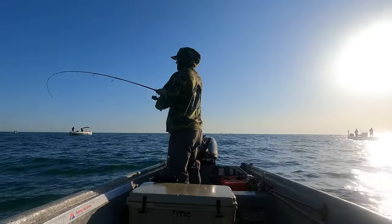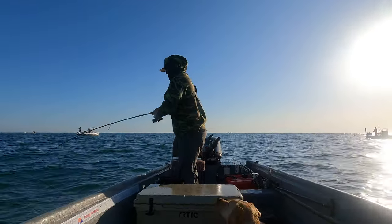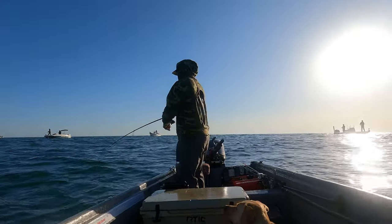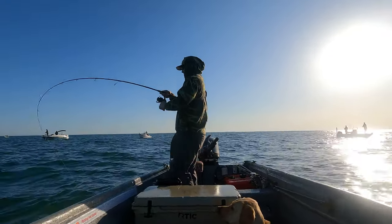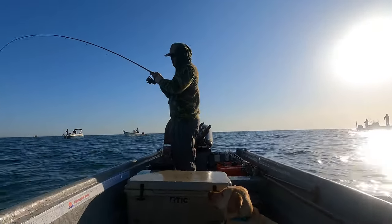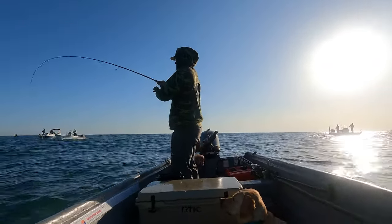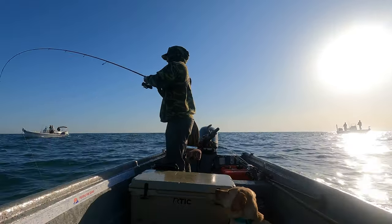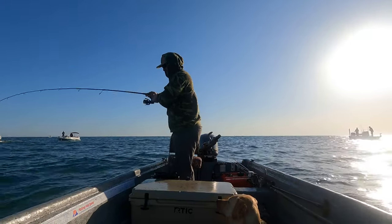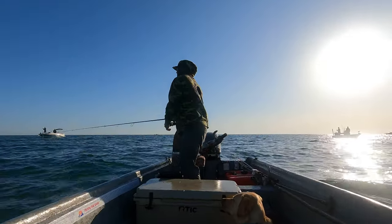We got a good one on. It was good anyway. Kind of let that one just dead fall. It's fighting really strange. Might actually be tail hooked or something. I really don't know yet. I think I'm tail hooked. Not sure. Because it has not made a run yet. Trying to be cautious, just dang it. It was a good one, whatever it was.